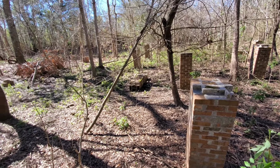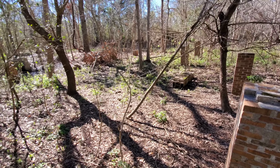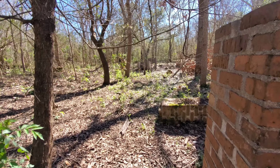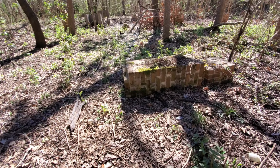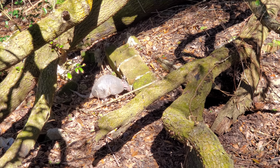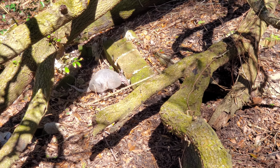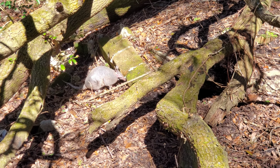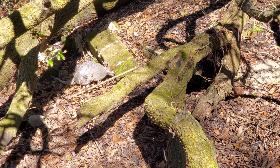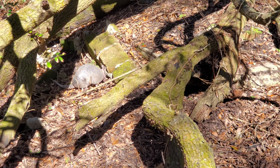And there's not much left to see except for the brick columns. I'm surprised they're all standing. Well, except for that one that looks like it's fallen over. Check it out, an armadillo. I don't see a whole lot of these in Louisiana. He's just rummaging through the dirt and the leaves, looking for food or something to build a home with.